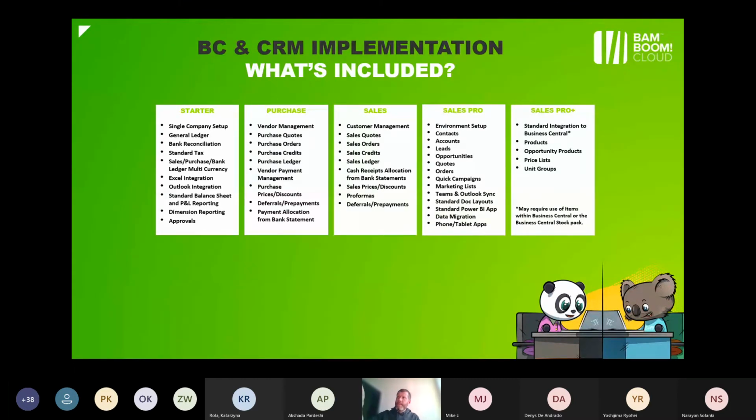There's a plus version of some of these as well. So Starter Plus will include things like multi-company. Purchase Plus will allow us to deploy OCR capture, probably in the form of things like Continia.